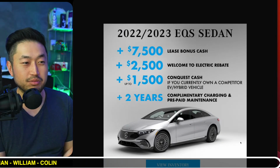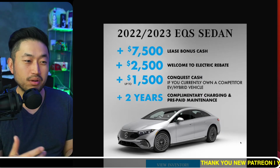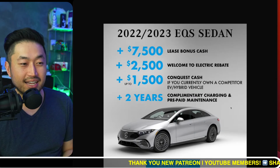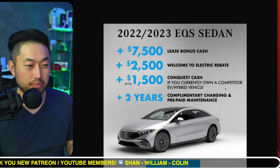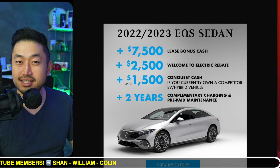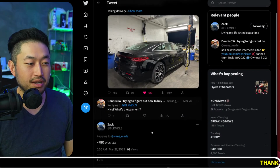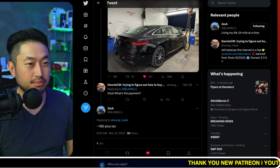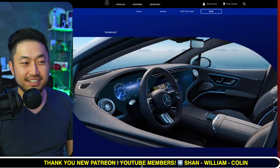Look at these incentives. We've got $7,500 lease bonus cash, $2,500 electric rebate, $1,500 in conquest cash, and of course 2 years of free charging and free prepaid maintenance. They use all these incentives back to back to back to get down to a payment of $780 a month. But when we drove it, I was less than interested.